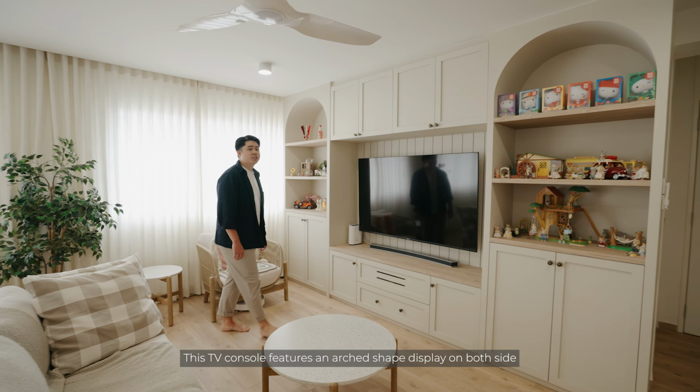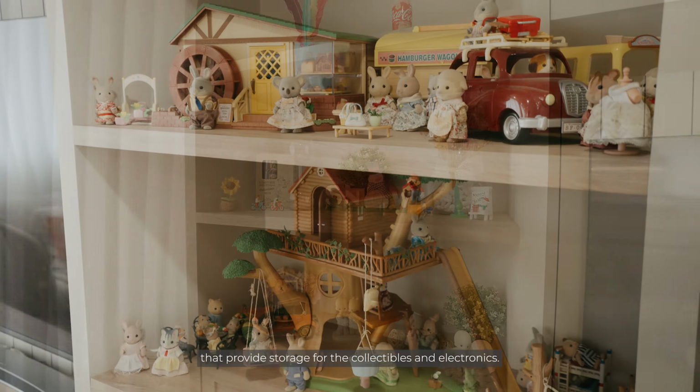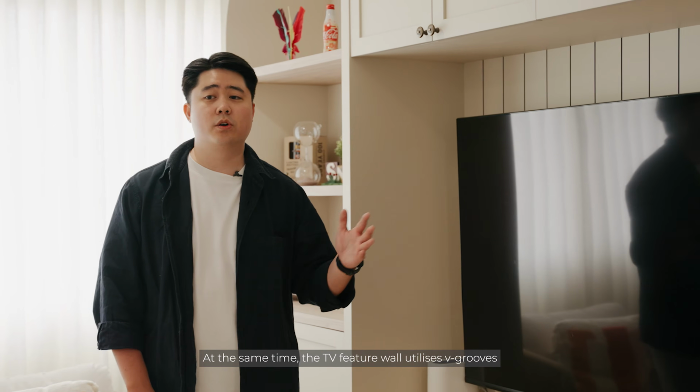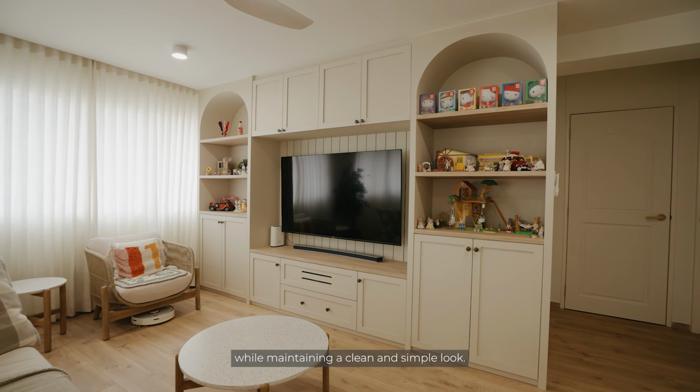This TV console features an arch-shaped display on both sides that provides storage for the collectibles and electronics. At the same time, the TV feature wall utilizes V-grooves to create a sense of depth and contrast while maintaining a clean and simple look.